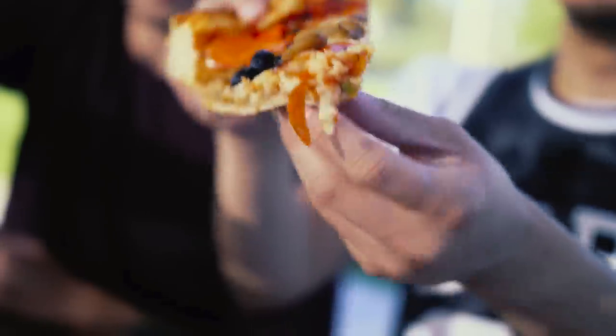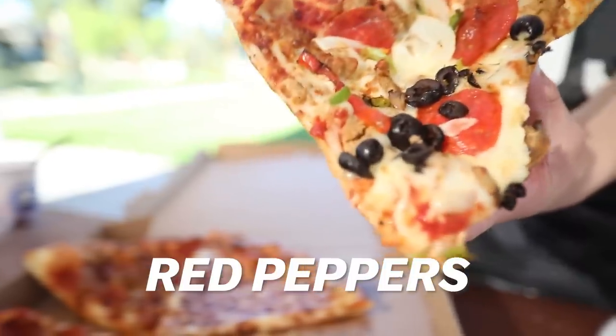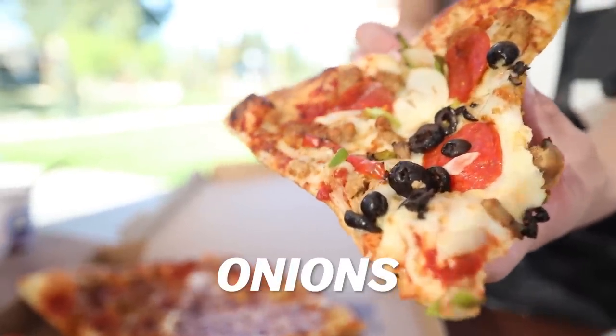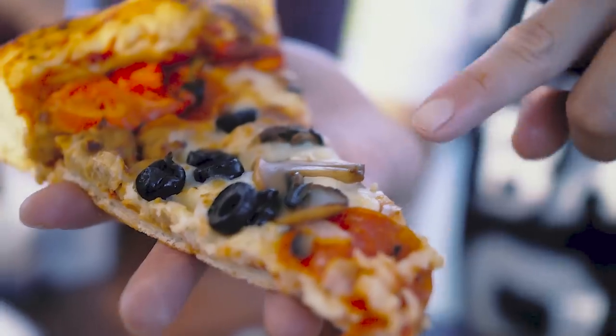Okay, the next slice that we're trying is the combo slice. This is like your supreme pizza. It's gonna have all your veggies on it: green peppers, red peppers, sausage, olives, onions, mushrooms, pepperoni, white onions. Those are canned mushrooms, I know those aren't real. Sam's Club combo slice, really different experience. The thinness of the crust really accentuates the toppings. That sausage is really coming through. Yeah. Oh, I like that.